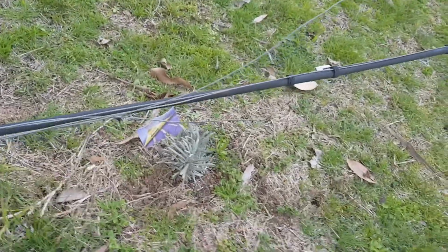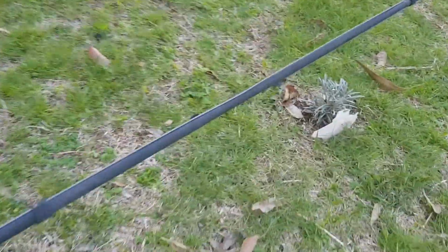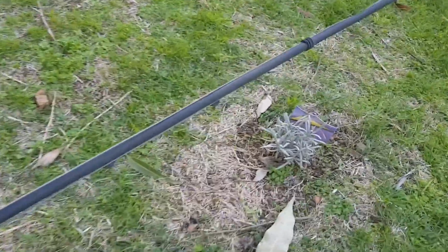Down here I've got my six Lavender Grosso, which hopefully, they certainly haven't died yet, and hopefully in a little while they'll be showing signs of new growth.